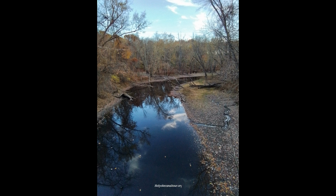And other places that you can get a good view. There's a decent view off Route 116 at the bottom of College Street, 1 College Street. There's also a view on Ferry Street where you can see it right across the street from Burnell's Marina coming in. There, it's very wide.